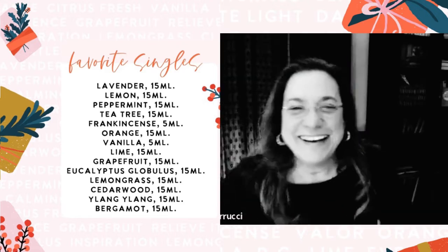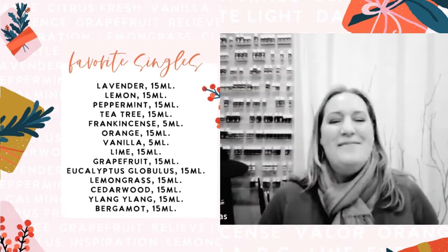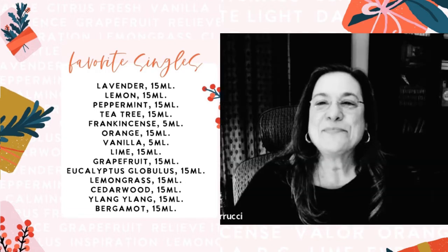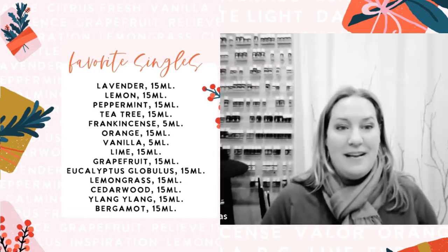A zit. Oh, perfect for skincare. That's a great one. It is. Which leads right into frankincense. Anybody have any tips for frankincense?